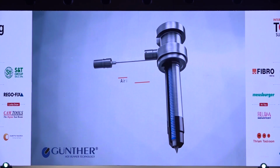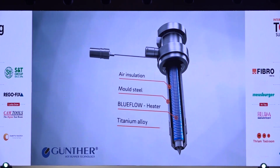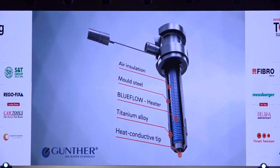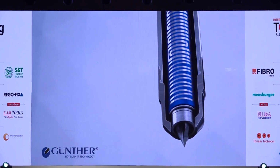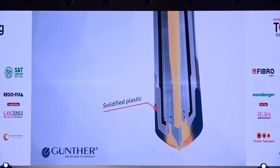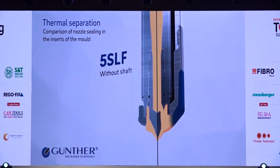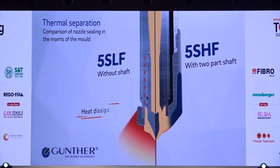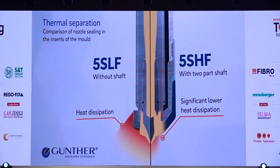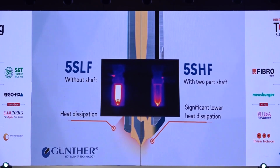And we cut this nozzle. You see the blue flow heating element, which is produced in our own house, the air insulation, the two-part shaft, and then we make a cut through the material tube. And with the first filling, we also get an insulation cup around it to support the thermal separation. Then we have the material flow in the center, and you see here in the comparison directly the heat flow to the mold, which has the result that the other suppliers have to bring more heat from the back and get heat peaks in the melt run.